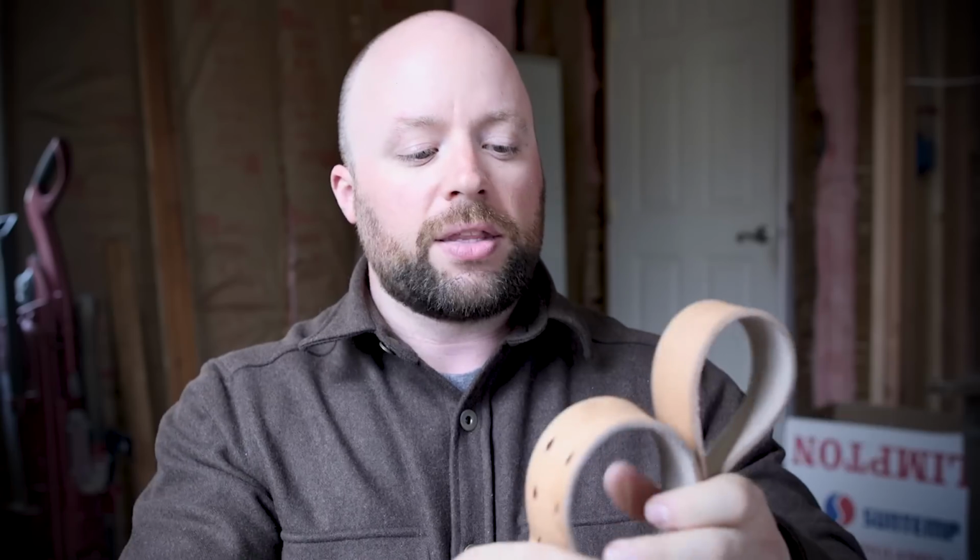Now, you may remember when I first reviewed this belt, it had a very almost peach color to it. It's darkened quite a bit since then, and that's just because of use and actually putting it on every day, and the oils from my skin and just dirt. I mean, a lot of it is just dirt that's getting picked up.